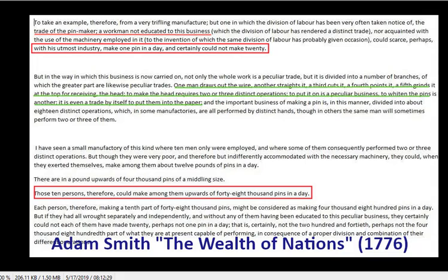And he explains that if you take that process of making a pin and break it into about 18 different tasks, one man draws out the wire, another straightens it, a third cuts it, a fourth points it, a fifth grinds it at the top, and so on, then with everybody doing just their one little task, those 10 persons could make upwards of 48,000 pins in a day. So instead of a couple of hundred pins, because each person is doing all the parts of the job, specialization allows improvements in production.